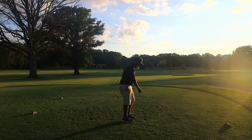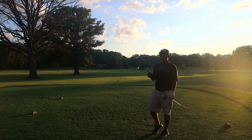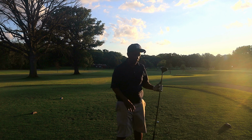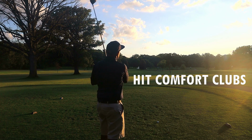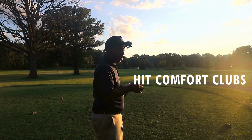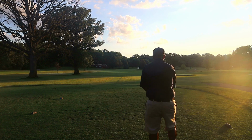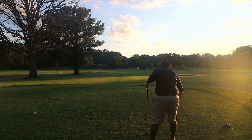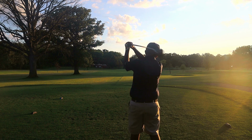Got 198 here. I'm going to hit the 5-wood that I avoided all day. So my next tip when you're struggling with your swing is there's probably some clubs that need to stay in the bag. You know, maybe you shouldn't hit a 5-wood or a 3-wood, or at least be more conservative when choosing when you're going to pull it out of the bag.